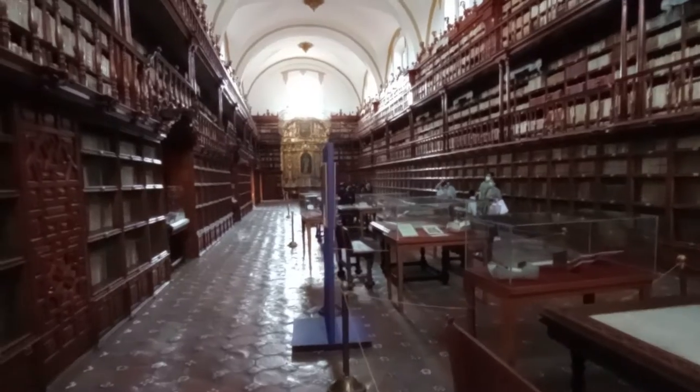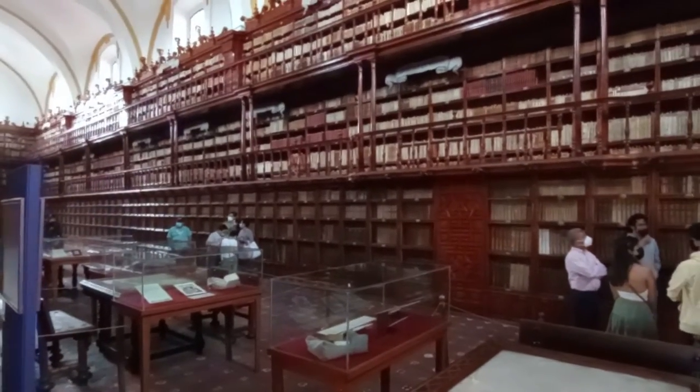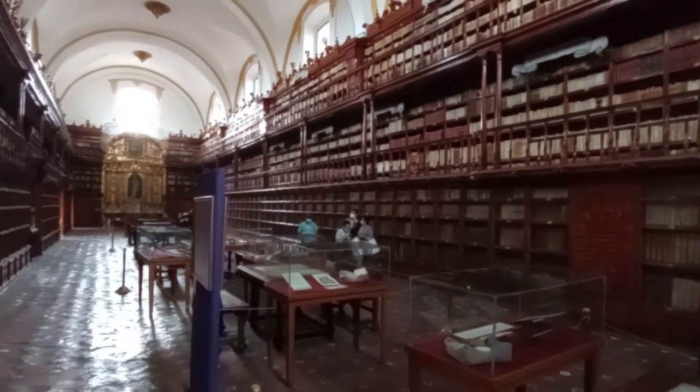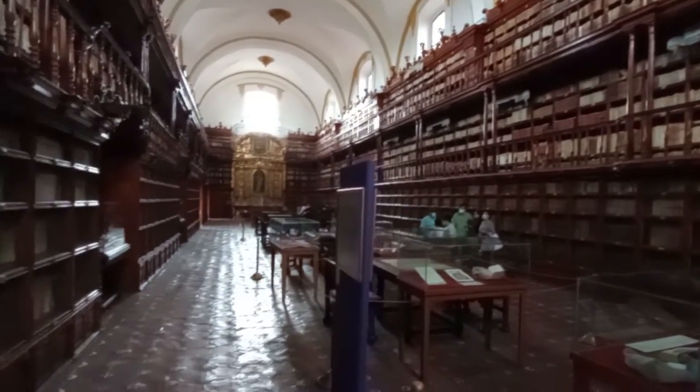So there's 70% Spanish books, only 3% English books here, and Italian books and Chinese books. All different documents and walls. And so, guys, this is the best place I've been so far in Puebla.